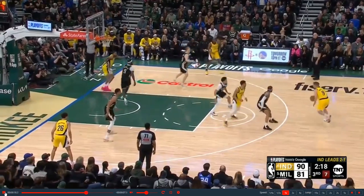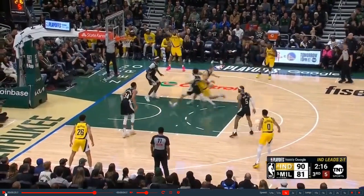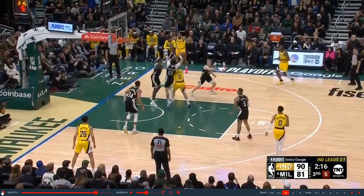How this happened? Well, we could do a little bit better job with penetration, right? Shouldn't have TJ McConnell get 2 feet into the paint, because one thing you guys have noticed, when TJ McConnell gets 2 feet in the paint, bad things are happening to the Milwaukee Bucks. But Indiana Pacers are getting really good dribble drive.